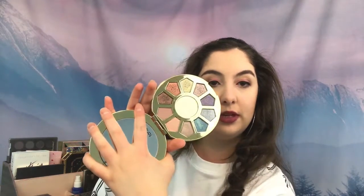I have a little random sample because I've been wanting to try it. It's a Lancome Dual Finish little foundation tester sample. This is Tarte, the Make Believe in Yourself Eye and Cheek palette. This is what it looks like. It has so many pretty shades and the center is a highlight. I love these. They're so pretty.